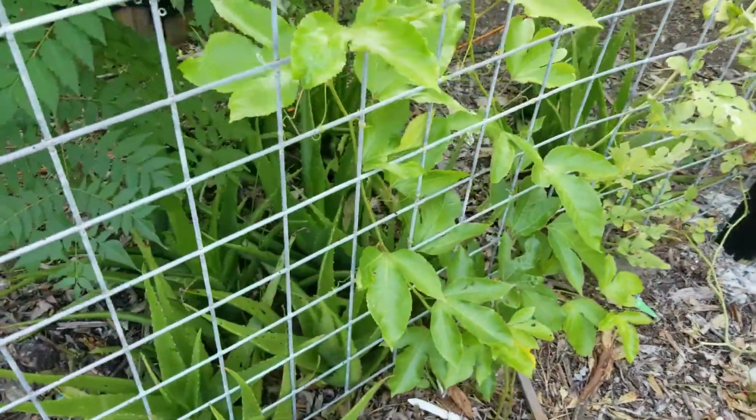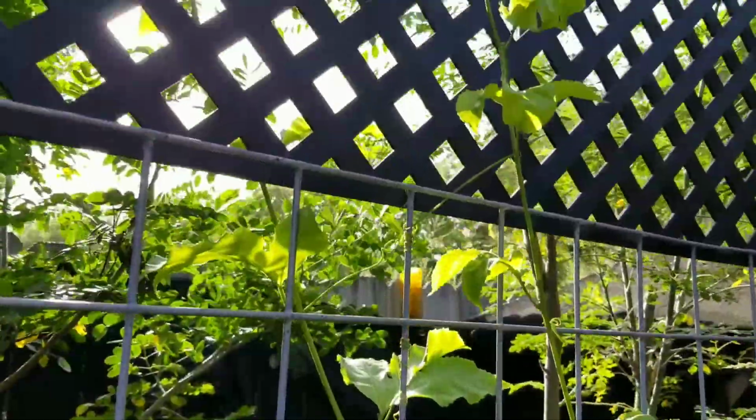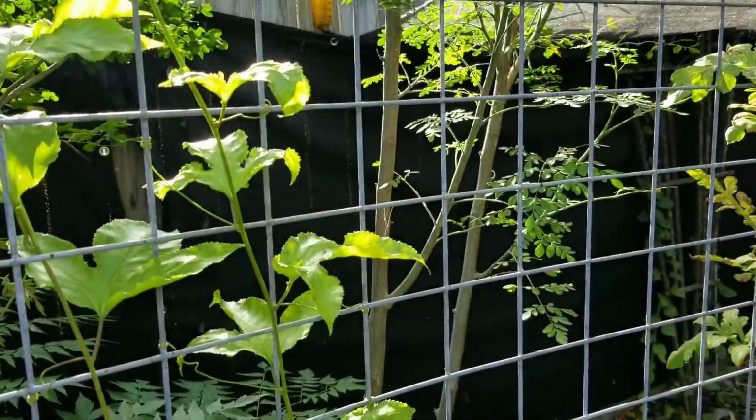Oh yeah, and there's this new passion fruit right here. It's only been here for a couple months, and wow, it's grown so much already. Even that moringa too has already grown a lot right there. The one that's just right there.